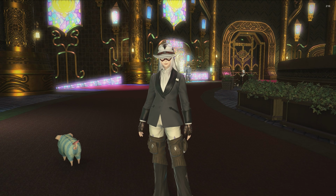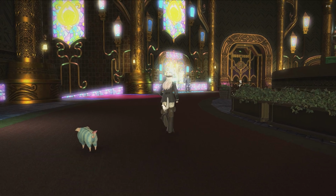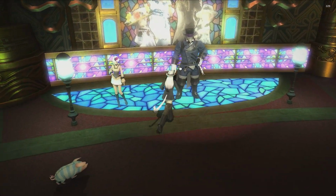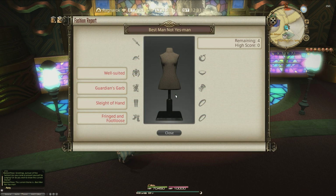The weekly video series trying to get you the most MGP in Final Fantasy XIV's Fashion Report minigame, located inside the Gold Saucer every week on a Friday when judging begins for this minigame. This is week 348 and the theme this time around is Best Man, Not Yes Man. The individual item clues include Well Suited for your chest piece, Guardian's Garb for your gloves, Sleight of Hand for your legs, and Fringed and Footloose for your feet.